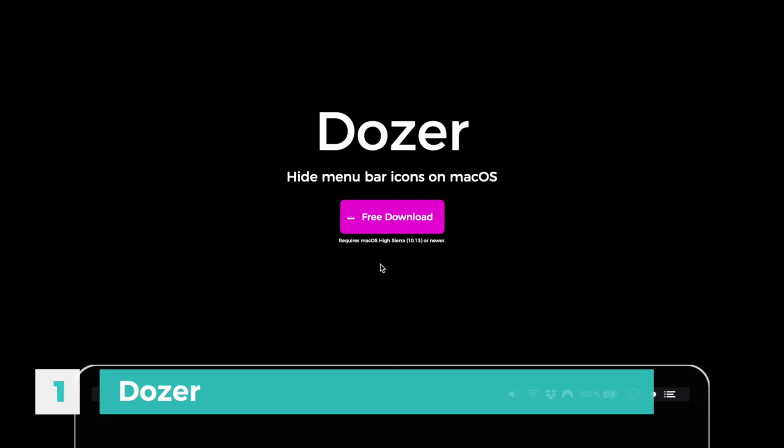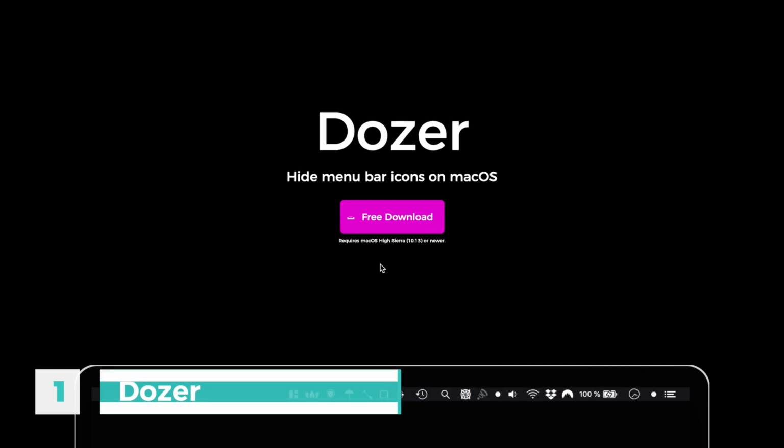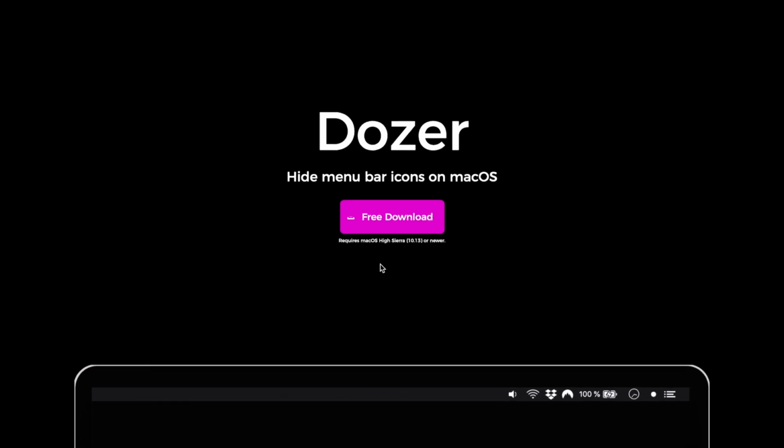Starting off with app number 1, and that is Dozer. And this is the landing page once you go to the Dozer website. It's literally just this page. There's nothing else to scroll down on. All you can do is simply download the app, and it gives you a little short demo on how this app works, where basically if you toggle this button, everything behind that second little dot will disappear. So this is great if you don't want to be able to see all of your menu items at once.